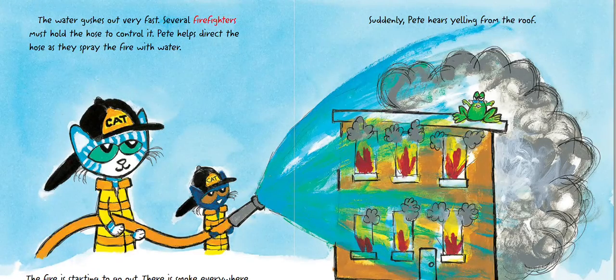Several firefighters must hold the hose to control it. Pete helps direct the hose as they spray the fire with water. The fire is starting to go out. There is smoke everywhere. Suddenly, Pete hears yelling from the roof.